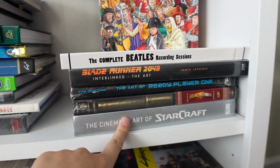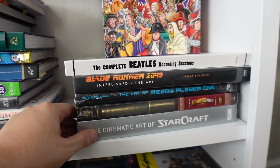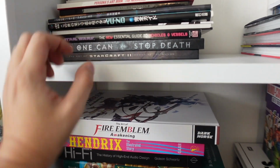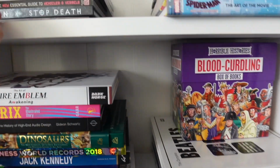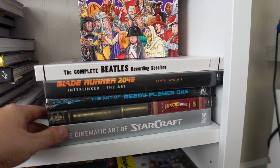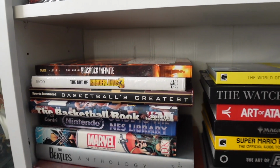And then StarCraft. I think this is not just StarCraft 2, but the entire StarCraft 2 series maybe, because this one's just for Heart of the Swarm. Yep, and I also have Legacy of the Void too, I think, somewhere here. But yeah, this one is maybe for the complete StarCraft series. Alright, and finally, it's my last shelf here.